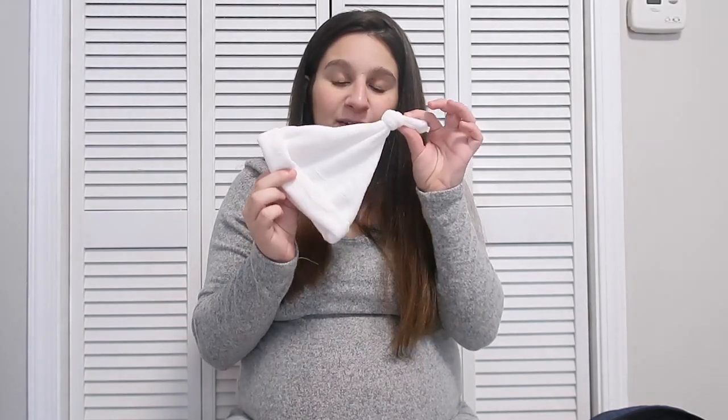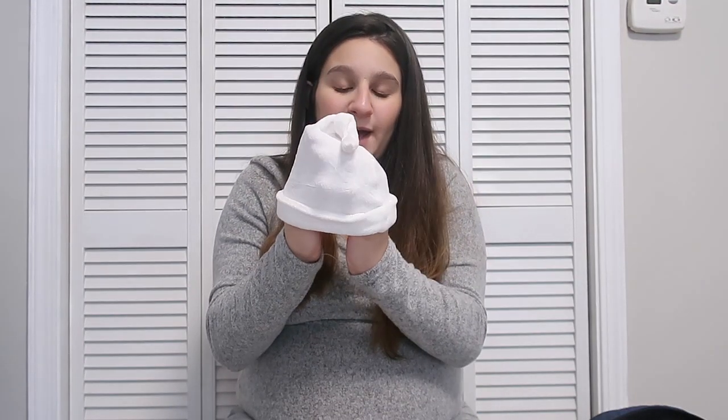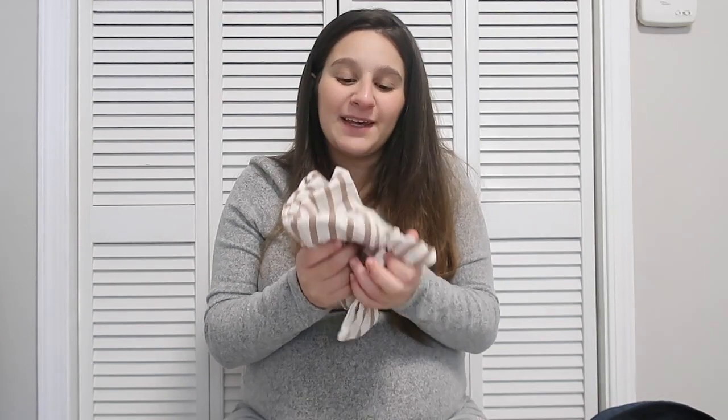I also packed a little hat for the ride home just in case it's chilly, but I'm probably gonna want to put a hat on her anyway, so I just packed this white one because it goes with all 3 of the outfit options. And then this is the fun part for picture taking in the hospital.